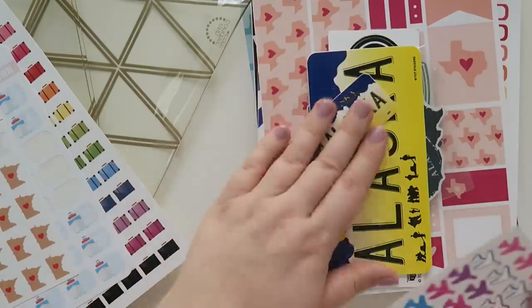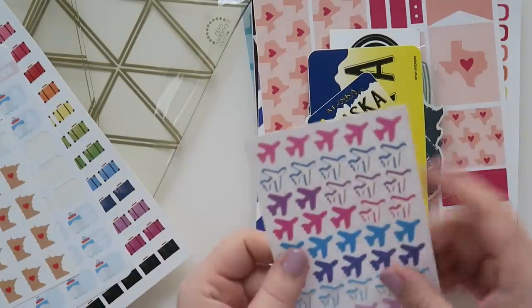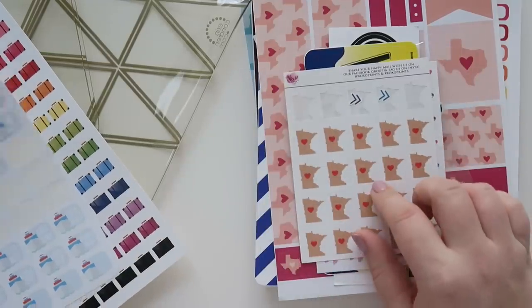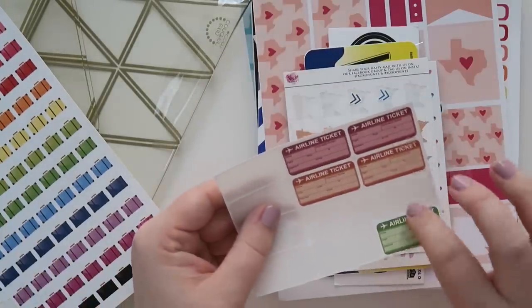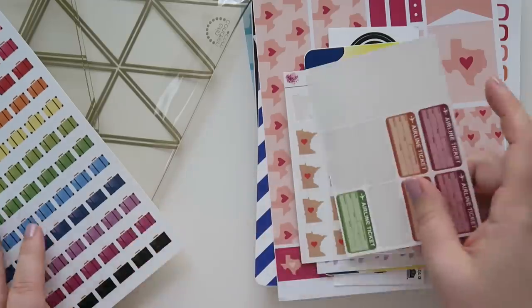Oh, here's another one as well. Maybe I'll go back someday and use some of these. Here are just some little airplanes. I have no idea where those are from. I've got some little Minnesota heart stickers. Oh, these need to go in my countdowns. Okay, cool, we'll put that over there. These are just some airline ticket information things, and I believe that these are from Lillie Henry several years ago.